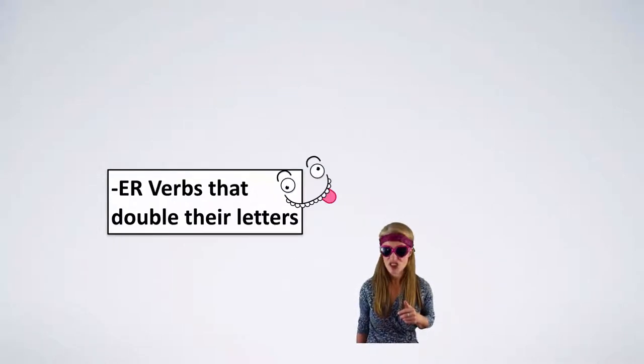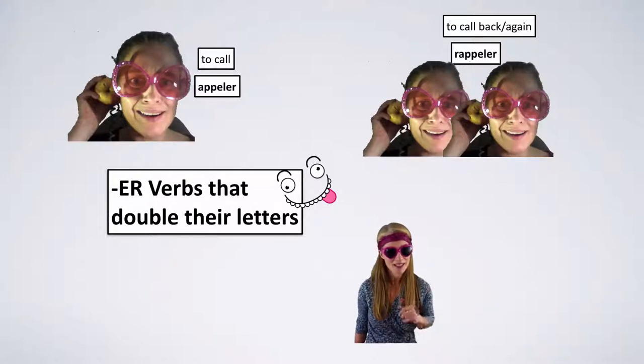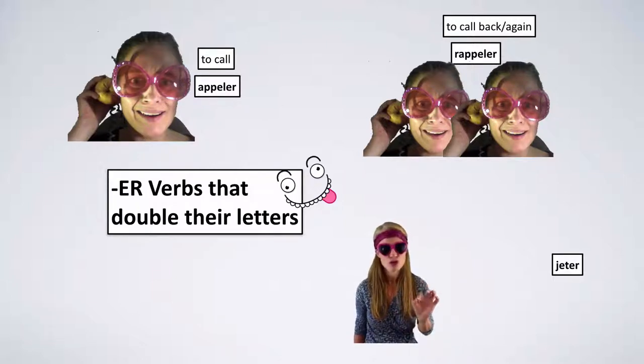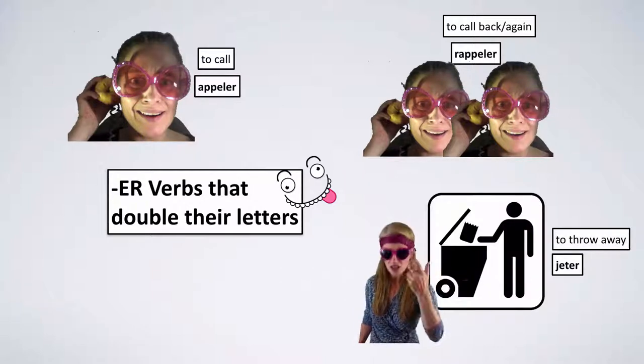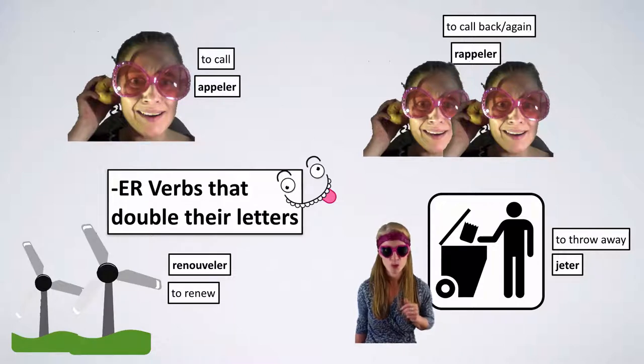Okay, here are some others; there are not many. So, appeler, to call; rappeler, to call back, to call again. As a pronominal verb, se rappeler means to recall, as in to remember. I recall, je me rappelle. Jeter. Think of jettison, because it means to throw away. Jeter. Renouveler. You've got the word new in there: to renew.